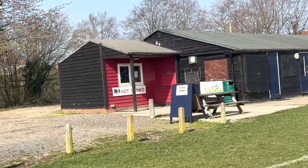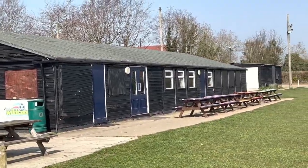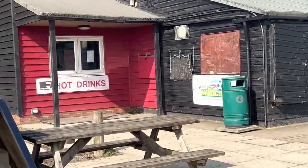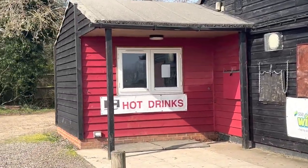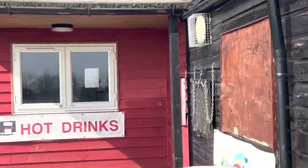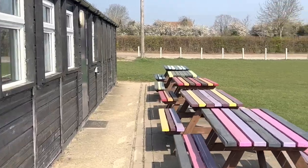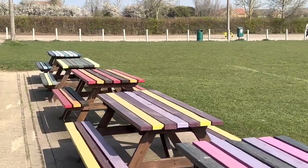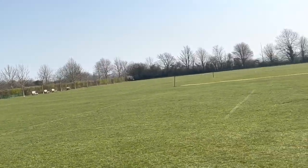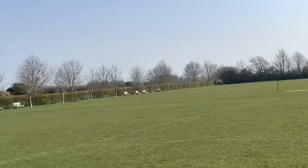So if you come up here and there's an event on, there's always a possibility that the clubhouse will be open where you can get a drink. Or Sunday mornings if there's football on, usually that little hatch is open, and there's some very nice smelling bacon butties come out of there, along with hot drinks and snacks and so on and so forth. You can always bear that in mind if you're going to head over this way. Not too many people about today as it's a school day.